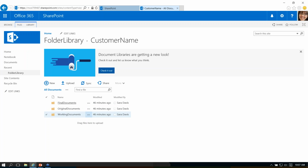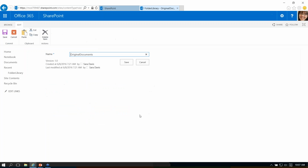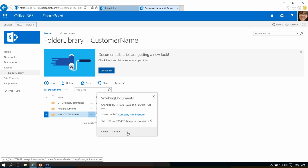If I wanted these folders to appear in a certain order, I'd have to come in and rename them. So if I come over to my menu and just say rename, one way to do that is to number them. And again, this can get pretty tedious, and this is what people are used to with the file structure.